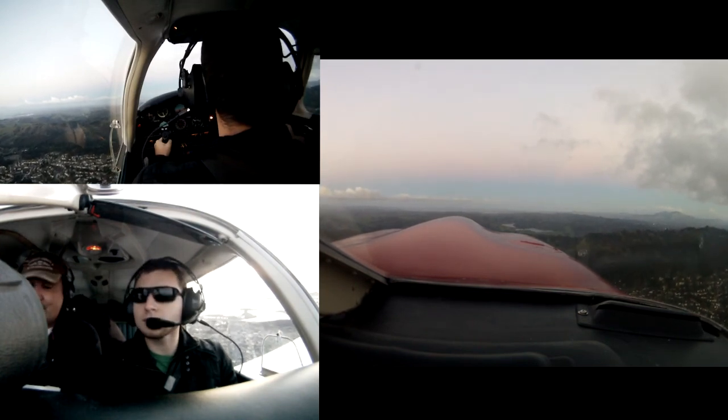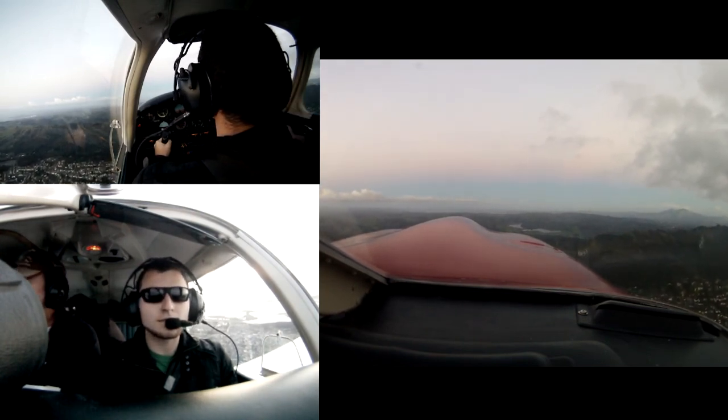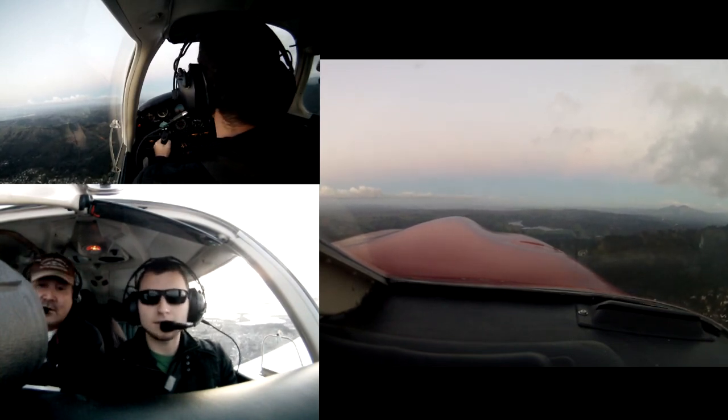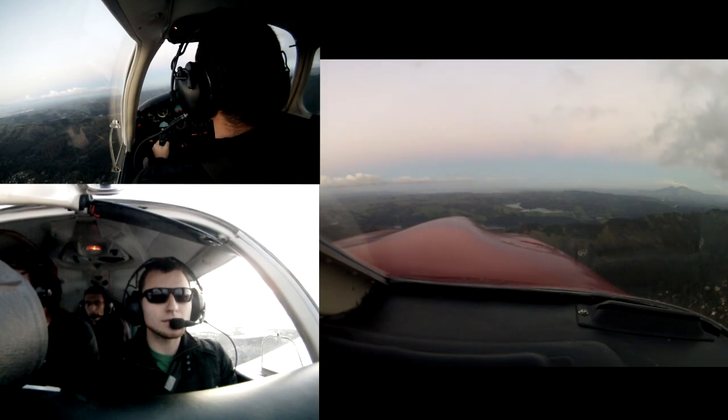So the cool thing is we just put the new LED landing light in here so we can leave the LED landing light on all the time for traffic. Cherokee 09 X-ray, maintain 2,500 for the traffic. Sure, we'll maintain 2,500 for 09 X-ray.